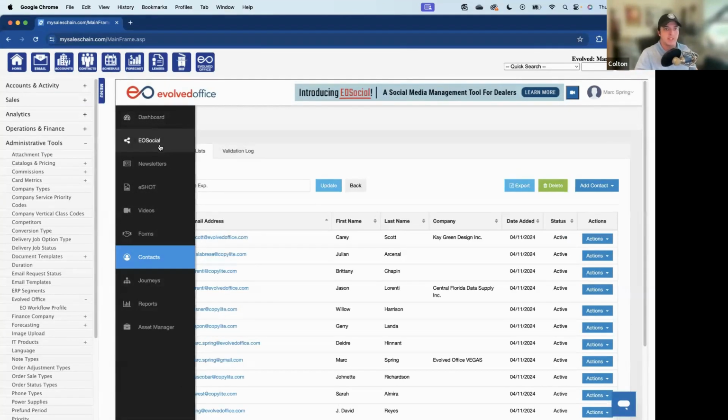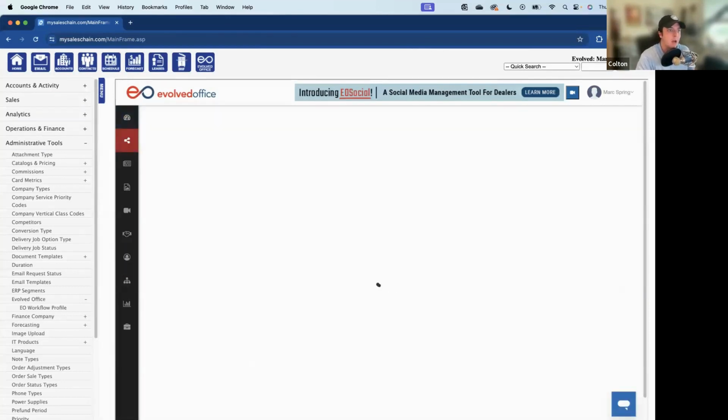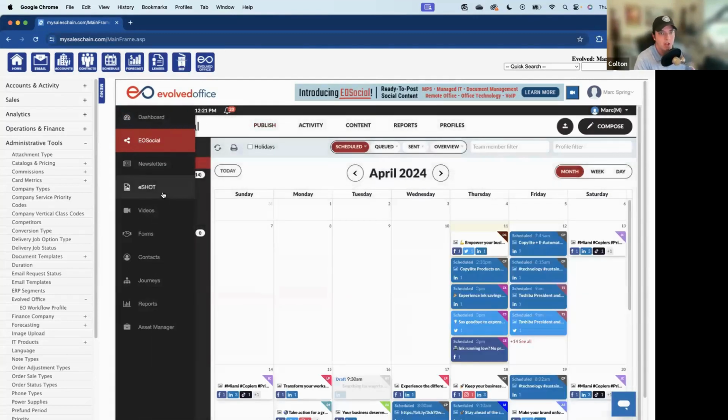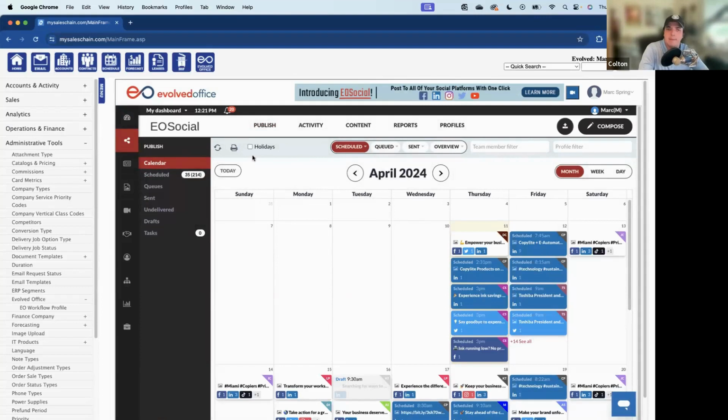So we'll go ahead and get jumped in with EO Social here. And I'm going to open it up to Mark and Carrie to talk about any of these specific aspects of Evolved as much as they want. But EO Social, you can think of it as a platform that's similar to Hootsuite or TweetDeck. We can use this to schedule posts across different social media platforms, and across different accounts. So this is a really powerful way to manage your content calendar and make sure that your marketing engine is really whirring on all 8 cylinders all the time across the multiple channels that you might be posting to.